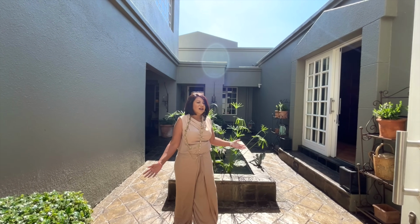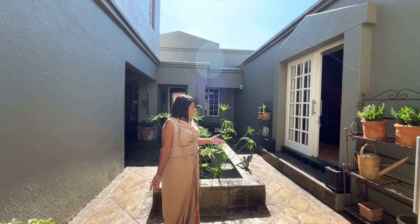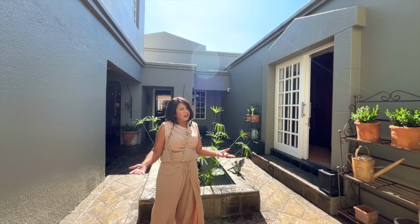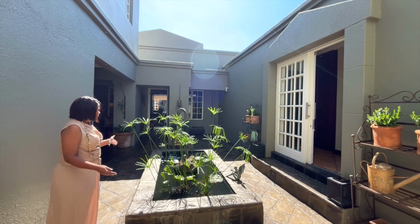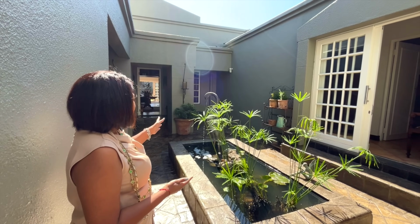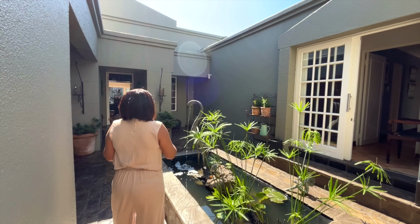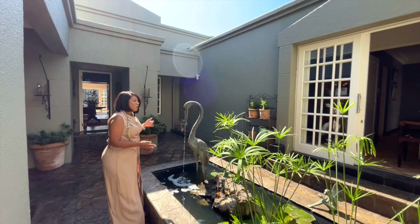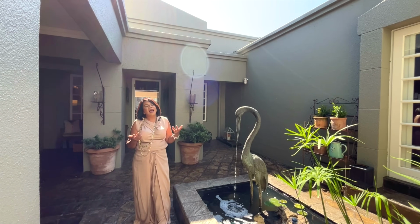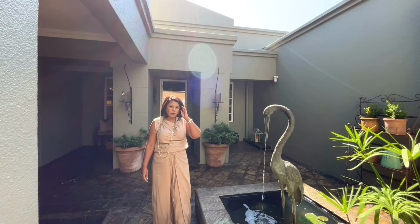So as you walk in through the front door, you're greeted by this beautiful courtyard, and it's finished off in these cement tiles, which actually gives it a beautiful natural feel. This beautiful koi pond makes quite a statement as you enter through the front door. And it has these beautiful lilies and a graceful crane sculpture, which really sets the tone for the elegance and timelessness that awaits you in this beautiful home.